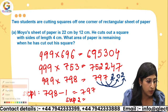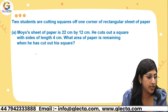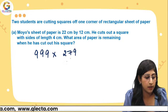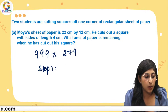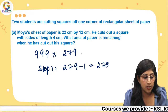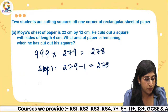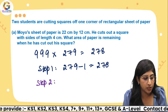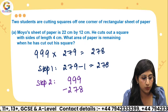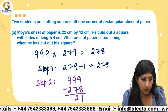This time on a clearer note. So, let me take any number that you guys have given me. Ekta says 279. All right. So, 999 times 279. Step 1. Take away 1 from the given number. So, that is 278. So, the first 3 digits would be 278. Then step 2. Whatever number you have written, take it away from 999. So, 999 take away 278. 9 minus 8, 1. 9 minus 7, 2. 9 minus 2, 7.